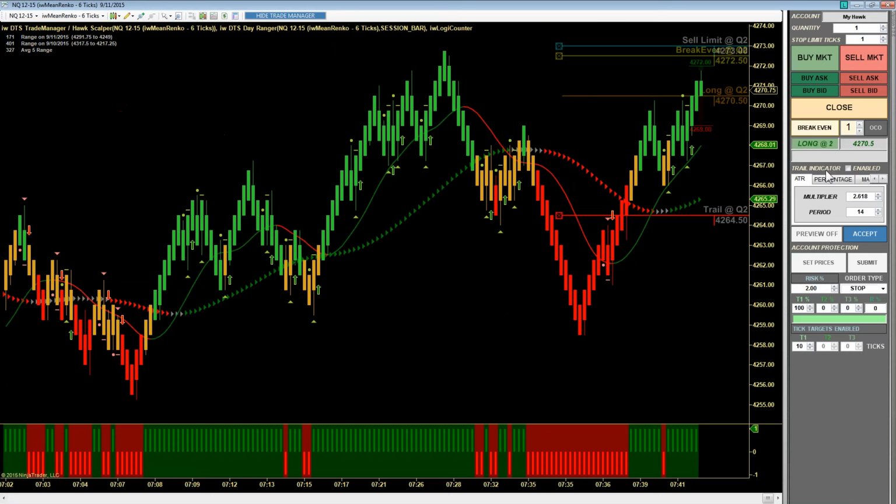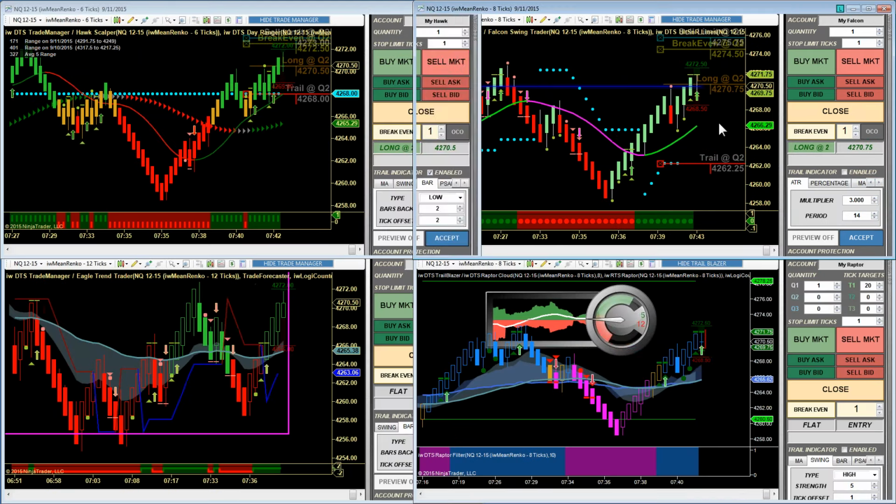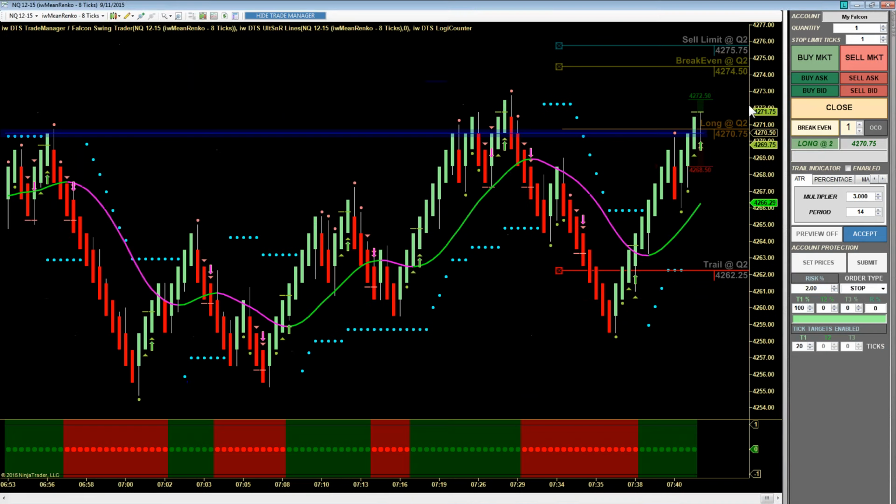Things are moving along a little bit too slowly for me, so we're going to become a little bit more aggressive with our stop strategy. And here on the Falcon, you can see I got filled prematurely. The buy signal actually printed right up here, but I'm also going to get a little bit more aggressive here.